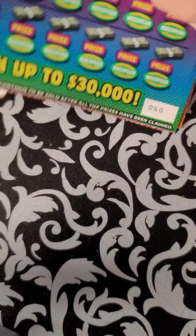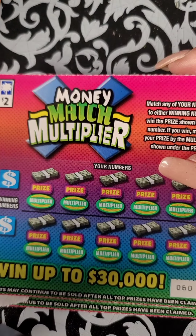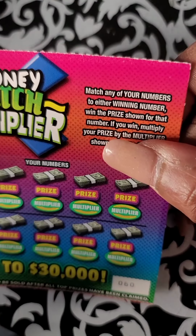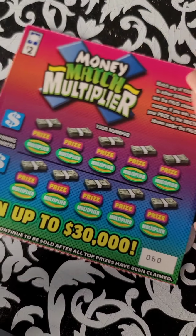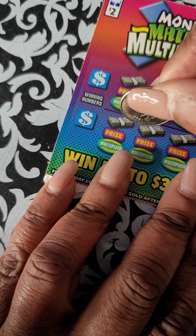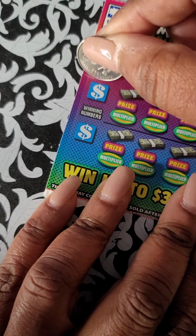First ticket. We got two of these money match multipliers. The first one is ticket number 060. I had a quarter around here somewhere. Here it goes. All right, you guys know this is a match number game. And once we figure out what our winning numbers are, if we match them, then we get to match it to the multiplier. All right, so y'all ready?